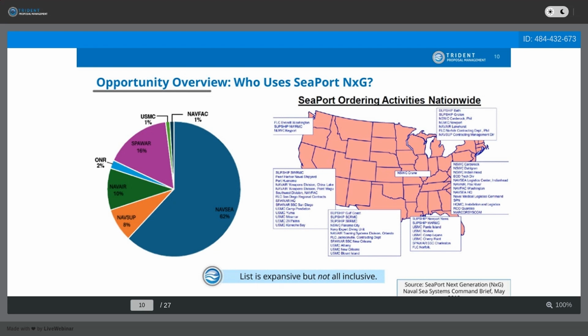So who's using it? Not surprising if you've done any work with the Navy, it's overwhelmingly NAVSEA, because they control a lot of the systems. This graphic is from 2019, back when NAVWAR was still SPAWAR, or SPAWAR, depending on whether you're East Coast or West Coast. I feel like they each had a different pronunciation for it. Anyway, the commands are doing a lot of business here. This list, with the lovely pink map of the United States, comes from NAVSEA's SeaPort brief, and they've listed some of the specific contracting agencies that use this vehicle. This is not all 106, but it's a pretty good list that gives you an idea of who's making use of this contract. You will see a lot of Marine Corps bases called out as well.